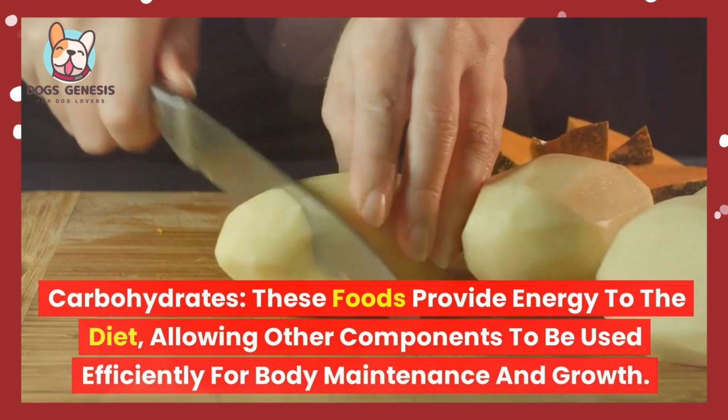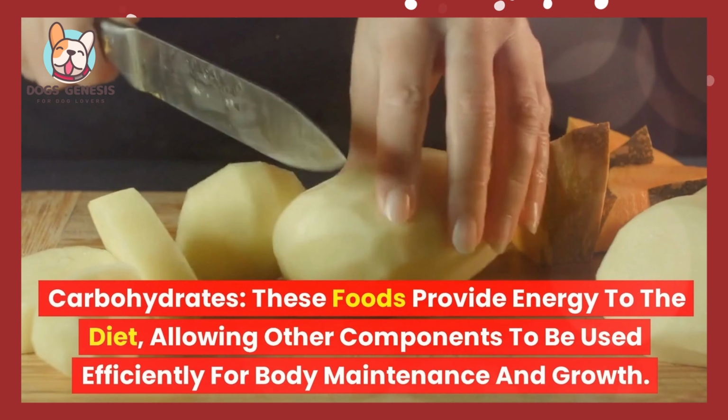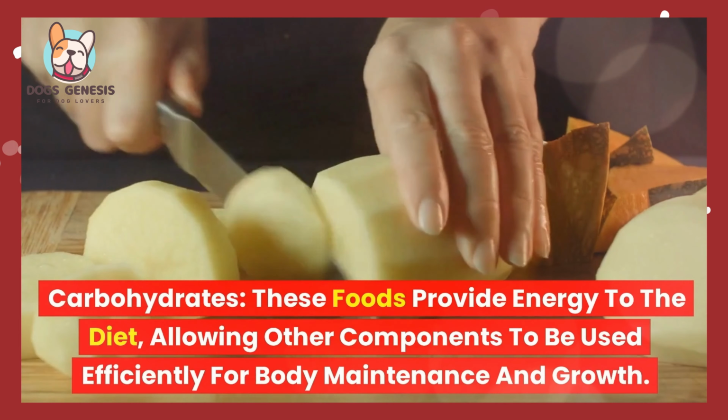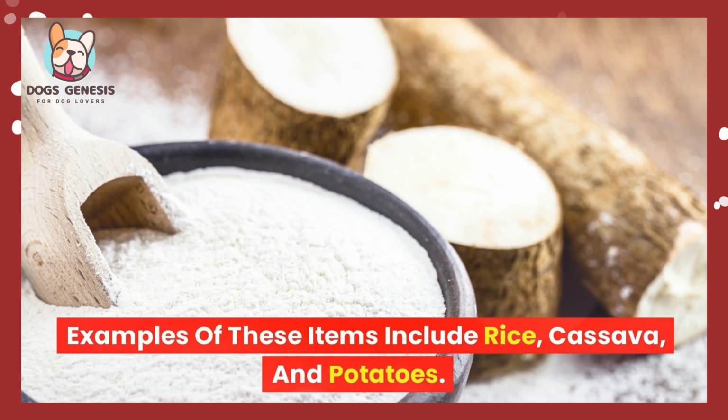4. Carbohydrates. These foods provide energy to the diet, allowing other components to be used efficiently for body maintenance and growth. Examples of these items include rice, cassava, and potatoes.